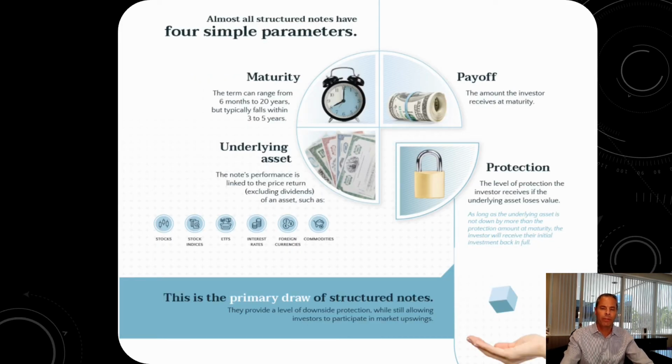So every note has really four simple parameters for the most part. And really what the note is, it's this bond component I was describing, but it's linked to the price and the return of, as this shows here, stocks, ETFs, many different investments, obviously excluding the dividends. We'll take a look at a few examples in a minute, but as long as the price of those securities or whatever underlying asset does not go below this buffer, the investor still gets their coupon or their interest.